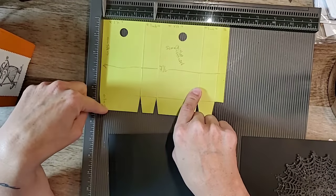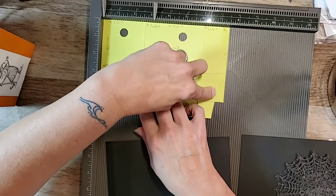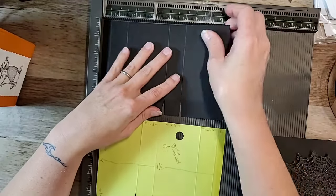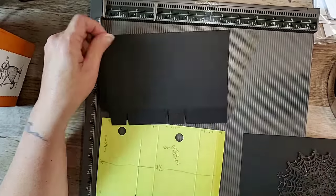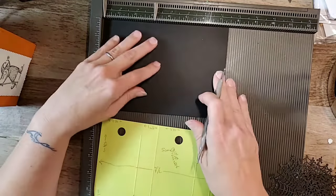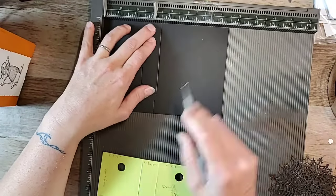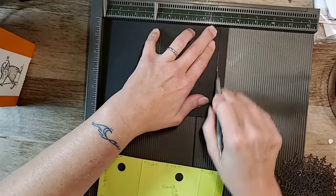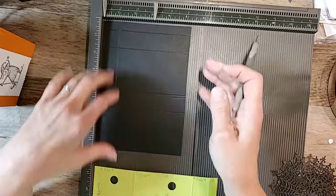I know that it's 5 1/4 in the width, and 7 1/2 in the length, and I have to score at 2 1/2, 3 1/2, 6 and 7. And then you turn it and you score at 1. You can do the scoring on the cutter. It does have a little score, but I find for the cardstock, it scores better on the board. So I said 2 1/2, three and a half, 6 and 7. And then you turn it and you go 1 inch. Oh my goodness, I'm coming off the ends here. 1 inch. All right.